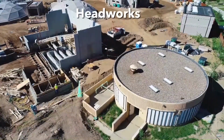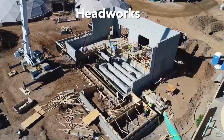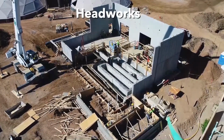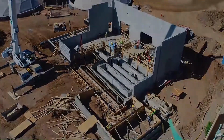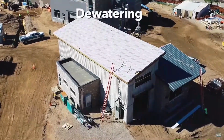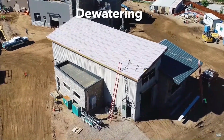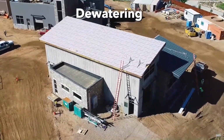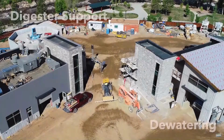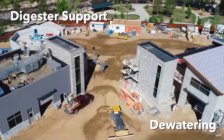This is a photograph of the existing headworks building that will be demolished at the conclusion of the project, and this is the new headworks building. And I'll get into all of the buildings in my presentation. This is the new Dewatering Building. You can see that most of the buildings are nearing completion. The roofs have gone on most of the buildings. The only two buildings that are left to be built vertical are the UV building and the new headworks building.